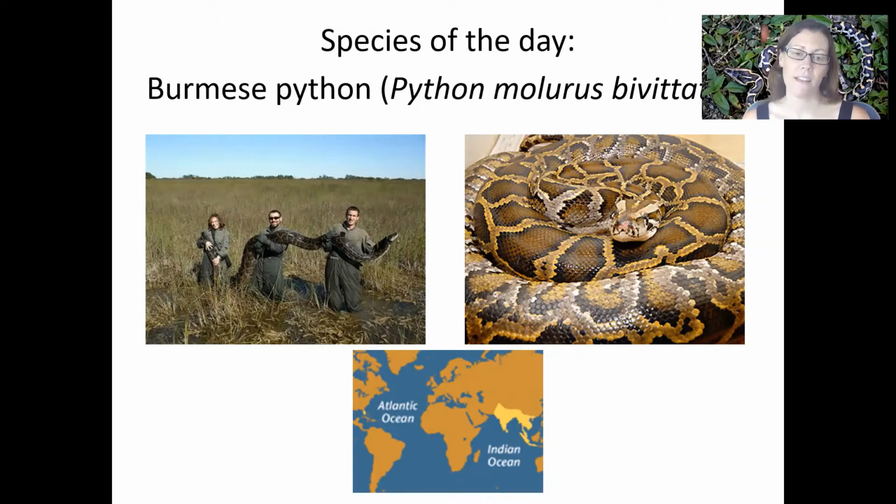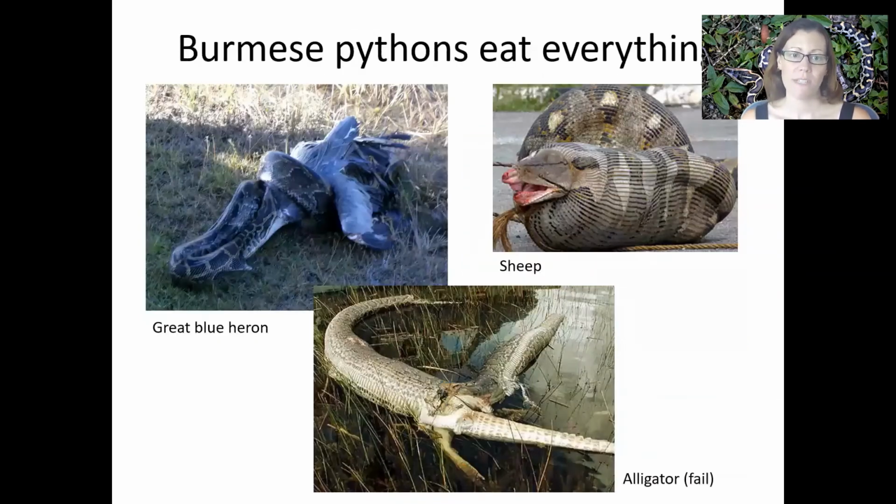And then in the Florida Everglades, because the Everglades are similar climatically to the tropical and subtropical regions where this snake is native, they were able to establish, spread, and have impact. So why do they have so much impact? Well, the biggest reason is that pythons eat basically anything that they can fit in their mouth. So again, a gape-limited species.